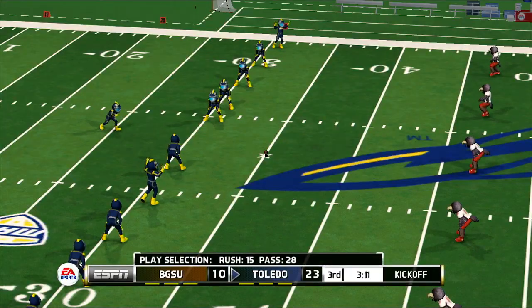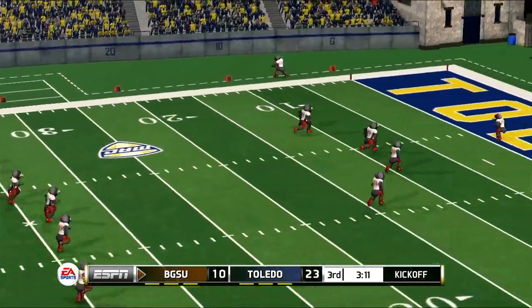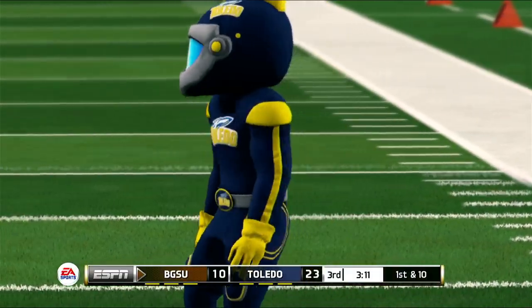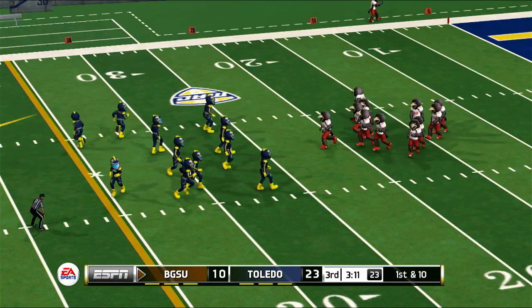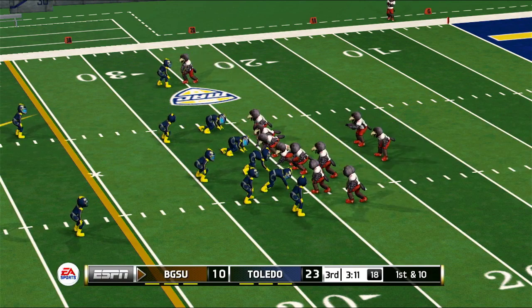The kicker looks like he's ready to kick this one off. He really got a hold of that kick, and it sails out of the end zone for a touchback. There's got to be some sense of urgency to this offense right now. They don't have the luxury of wasting drives if they want to get back in the game.